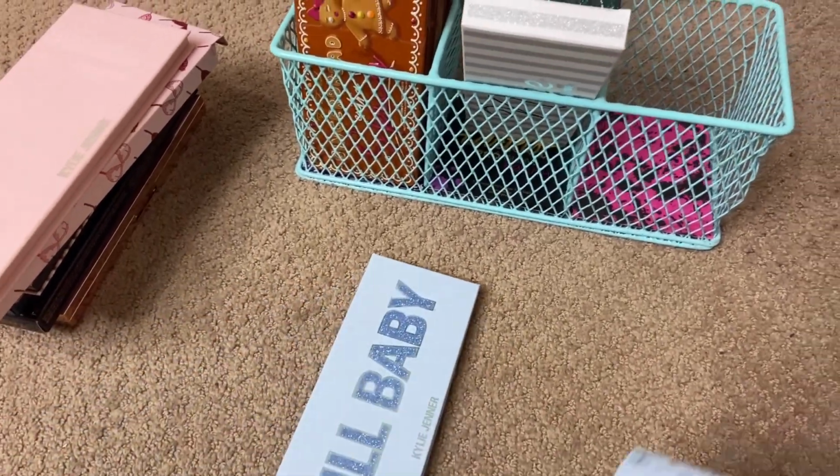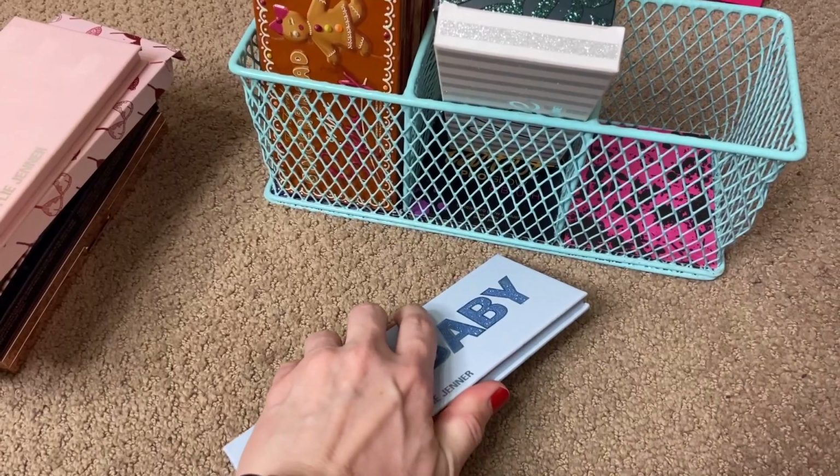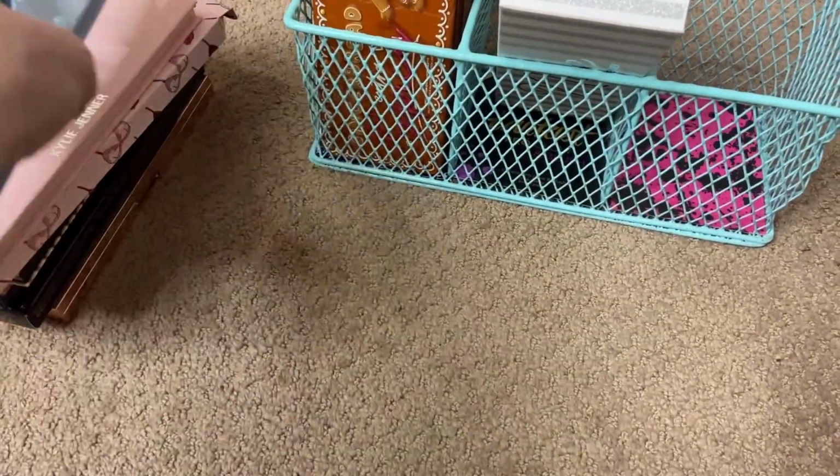It's one of the good things about these declutters. Not only do you make extra space, but you find palettes that you forgot you had that you may need to use. I actually really like this one too. So I will hold on to this one.